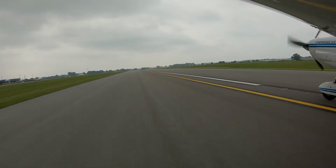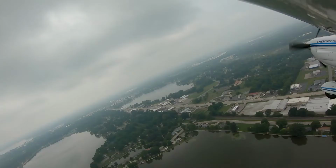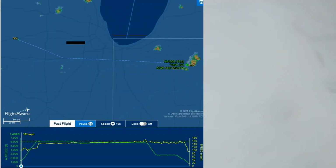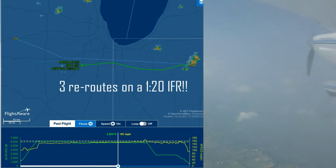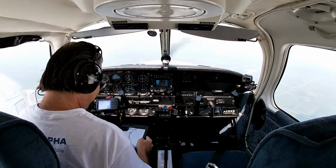November 160 Alpha, released for departure. Fly maintain 6,000. 160 Alpha, altimeter 3015. I do have an amendment to your routing here when you're ready. November 60 Alpha, clear direct Sterling. Thank you. 60 Alpha, expedited climb. Descend to 4,000, please. November 60 Alpha, descend and maintain 3,000.